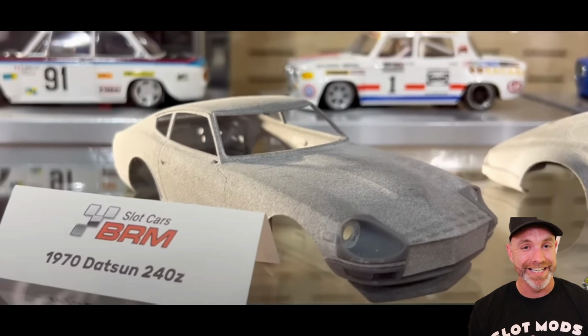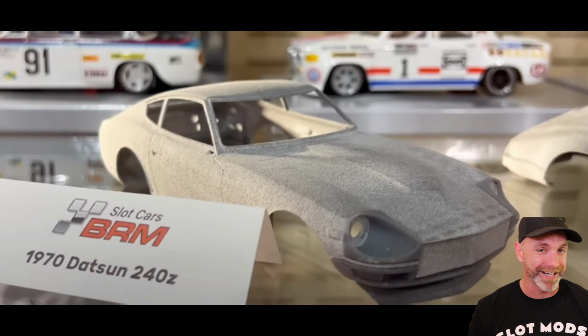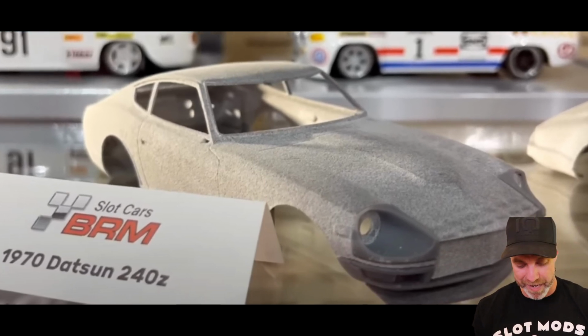Moving on to my favorite, of course, the Datsun 240Z. I'm gonna say it again. Please do BRE. Please do the Datto 510 in the future. Have a twin pack. I think a lot of people were happy with that comment. Let me know again in this video. Good to see a better shot of that.